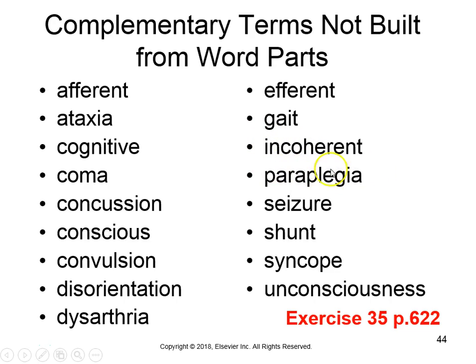Paraplegia, I had mentioned this before, but this is that waist down kind of paralyzation. Seizure, we talked about already. A shunt. A shunt is a tube that gets implanted in various parts of the body, oftentimes in one of the blood vessels in the brain, but it really can go anywhere in the body. But you implant it to redirect flow of a fluid, whether it's cerebral spinal fluid or blood or otherwise.